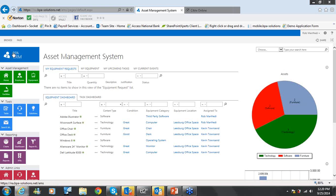And in this case, what we're doing is a simple asset management system. We're going to track equipment, technology, office furniture, and any assets we have by location, by configuration, and by employee. Those are the many-to-many relationships that we're creating so that we can get a full view of what's happening. We've also enabled another list around asset requests so that employees can request an asset, which will then create tasks for the ops people to go ahead and fulfill that, assign the asset, and off it goes.